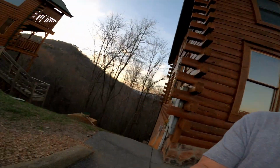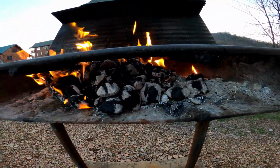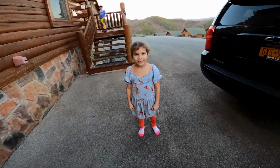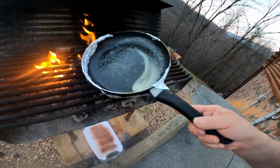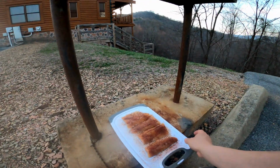So he did good. All right, our fire is really burning down here. These coals are looking nice. Can't wait to get these fish on. What are we doing? We're cooking fish. Look at those fish. Get a real good coating of butter in there. Looks great. Let's drop these fish fillets in here.